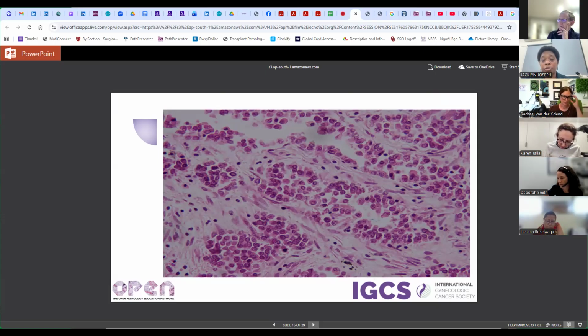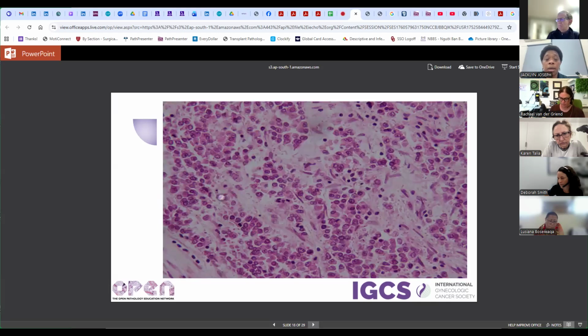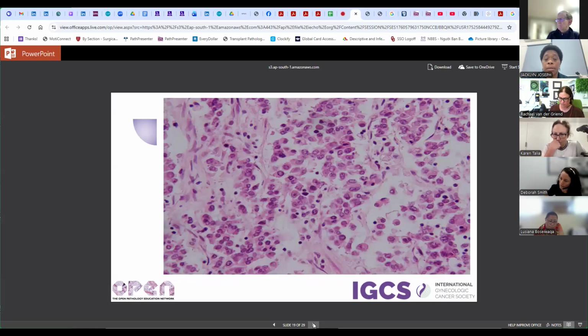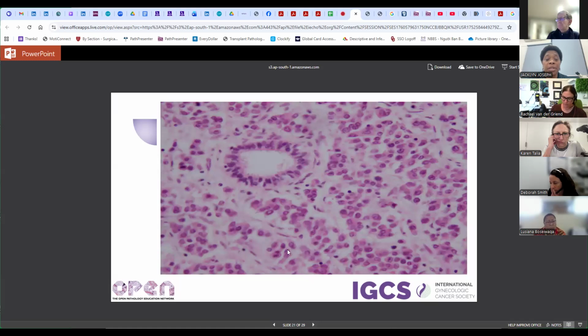And then they seem to form glands. Poorly formed glands again. The nucleus is also kind of open, it's not hyperchromatic, what's the word? It's like open, yeah. And then they form these kind of cells. I thought it was Schiller-Duval bodies, but I might be wrong.